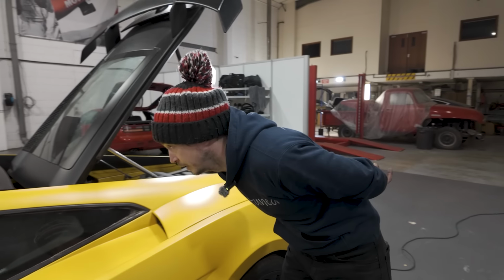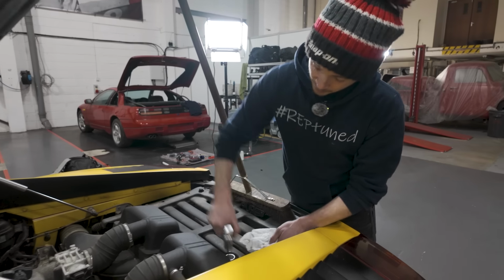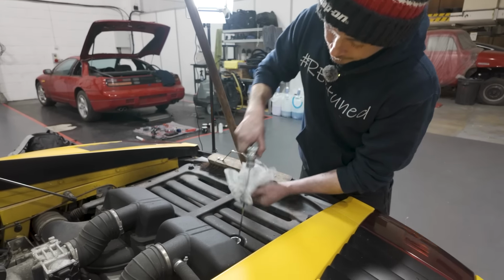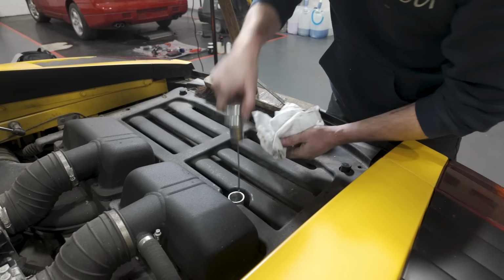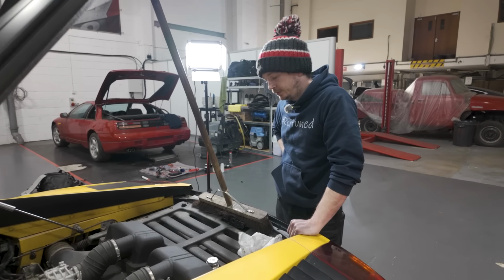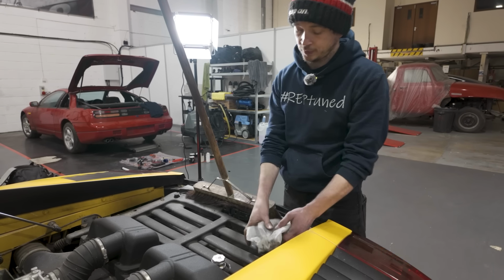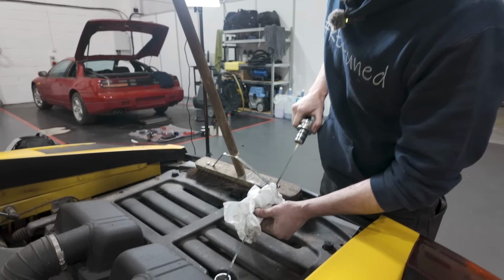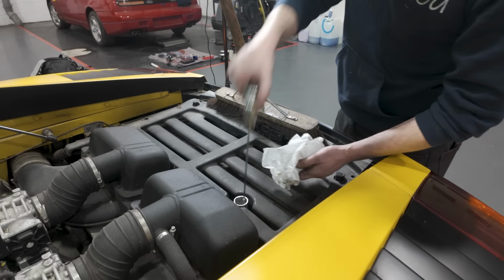Did it move? No. Not at all? No. Right, 2 seconds. It emptied the tank. Go again, 5 seconds. Anything? No. Right, so it's taken it and it's not spat it back yet.